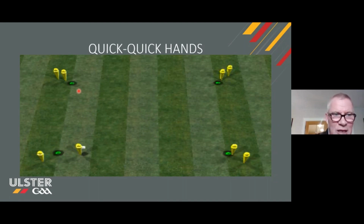Quick hands. What can I say about this one? How would you measure it out for seniors and minors, and even for any age level? This one could be used, and I would say to you, seven steps. A seven-step square. So seven steps from here to here. And likewise, seven steps would be perfect, I feel, or roughly around that, you decide yourself.